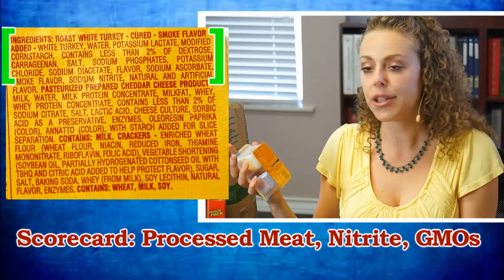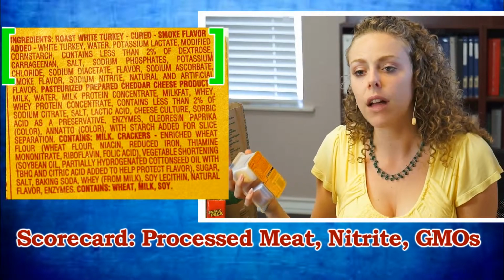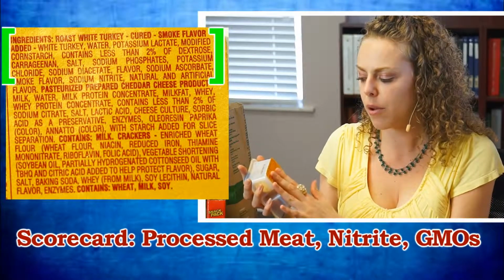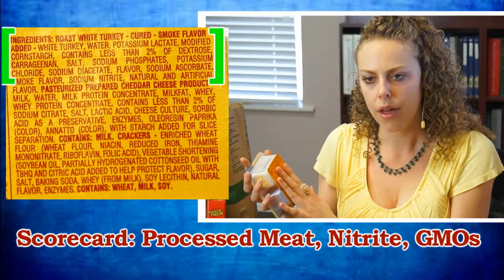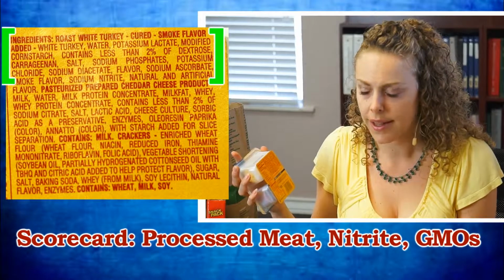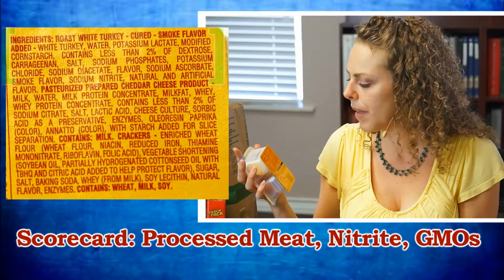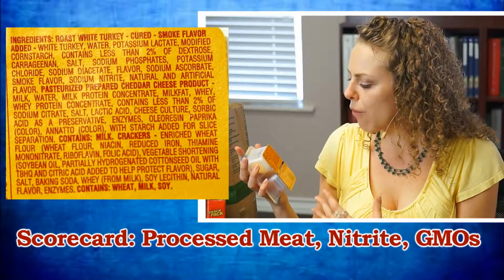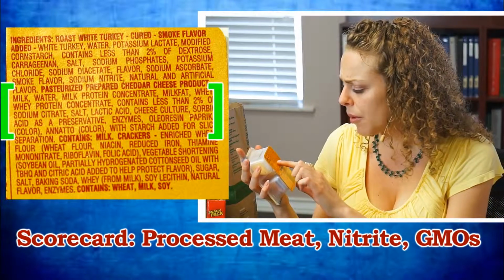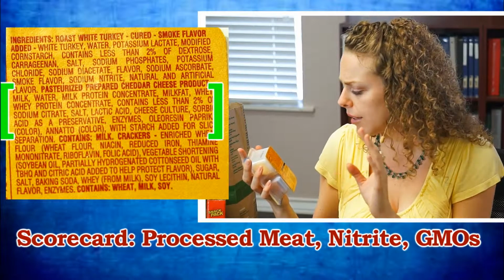We also have sodium nitrite, and nitrite and nitrate have been getting a lot of attention lately, but those are just a couple among lots of these different chemicals that are really not good for your health. Then we have things like natural flavor. They're not even telling you what chemical it is. So pretty much anything with natural flavor I try to avoid. As we keep going, we have whey protein concentrate, all of these different chemicals in the pasteurized prepared cheddar cheese product. They don't even call it cheese.